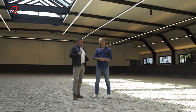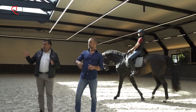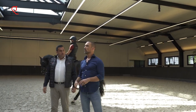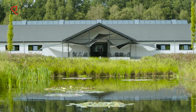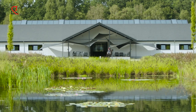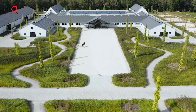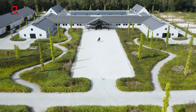Okay, nice. And to go to the outdoor arena is easy? Yeah, we have a door heading towards the outdoor arena. It's very easy when you want to train a little bit outside, inside. Yeah, you can just go up and down very quickly. So it's very nice to train your tests outside, for example, and train inside, or the other way around.